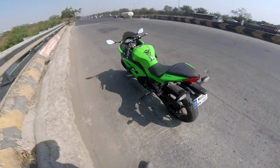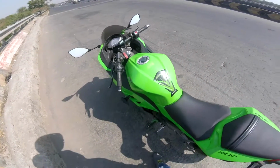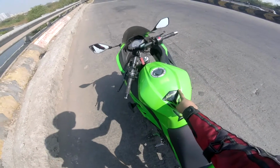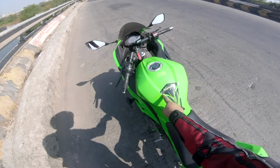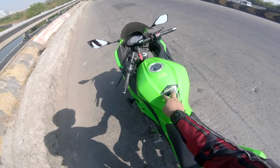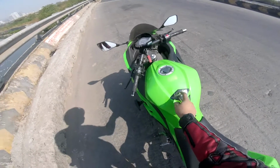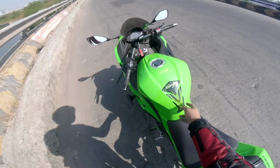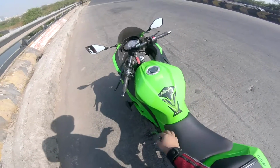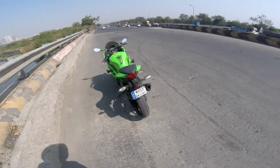And yeah, the tank pad has actually lasted quite a long time. My friend Asif had installed the tank pad very well. Basically the 300 tank pad is a little tricky to install. If you overlap, it will come off, so it has to be perfectly within this groove. That's unlike the 250, which is quite simple to paste. So this is quite tricky. Thanks to him, and also thanks to him for suggesting this exhaust.